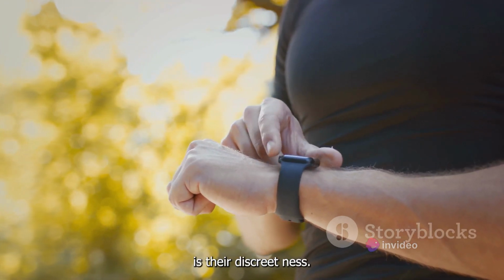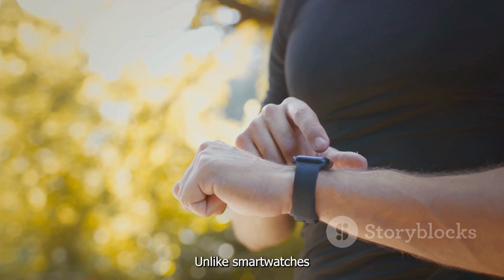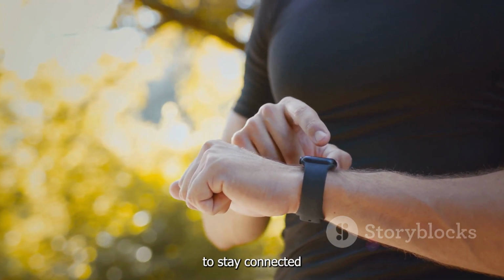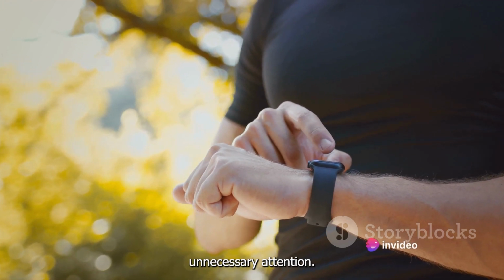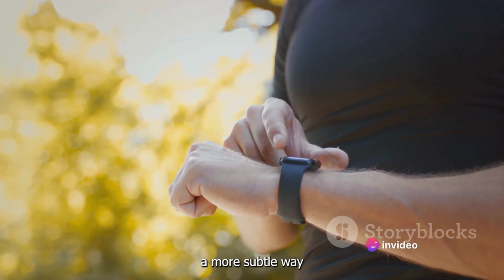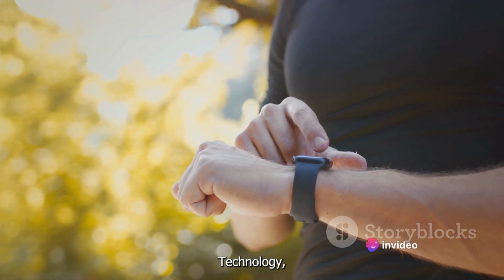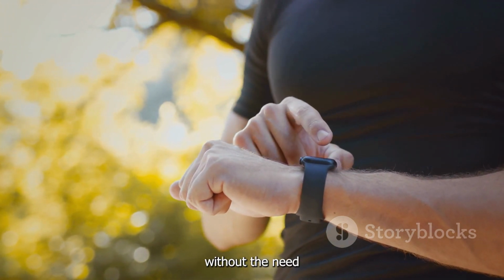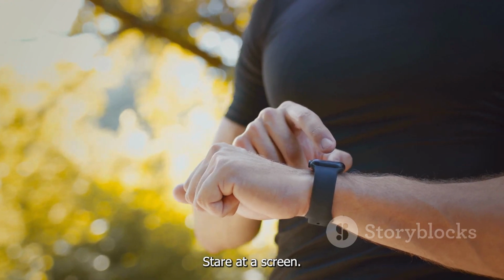Another notable advantage is their discreetness. Unlike smartwatches or phones, smart rings are less conspicuous, allowing you to stay connected without drawing unnecessary attention. They offer a more subtle way of interacting with technology, enabling you to check your notifications or track your fitness metrics without the need to constantly stare at a screen.